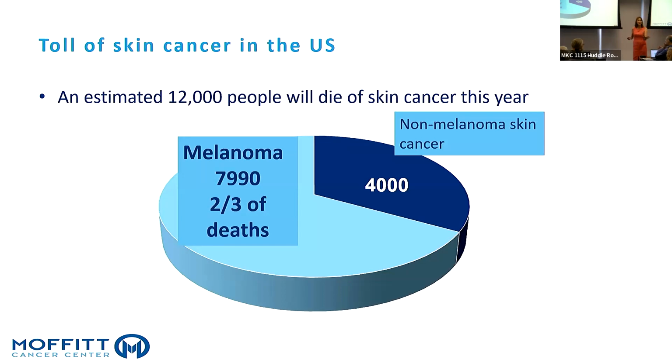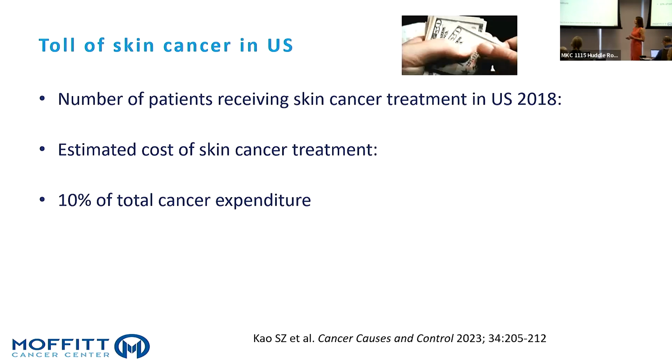So that was the number of new cases. And in terms of the number of deaths, that's also very hard to estimate. We would all love to know how many people actually get non-melanoma skin cancer and die of it. I feel like we see an inordinate number of those cases here because it has a reputation of being less aggressive, but really takes an incredible toll every year. But melanoma still accounts for about 2/3 of the deaths from skin cancer.